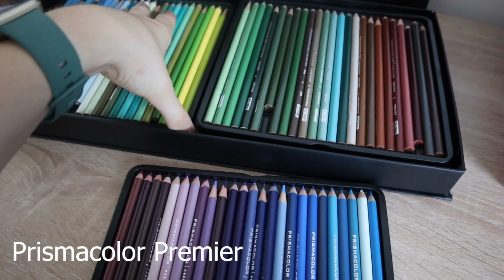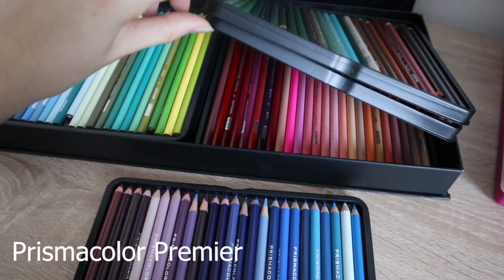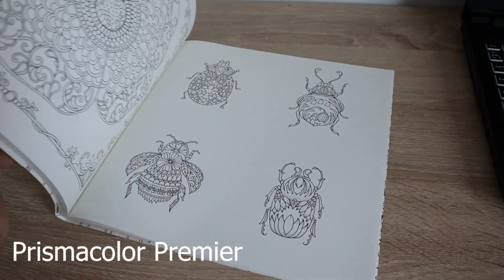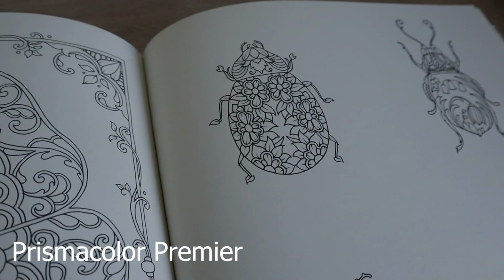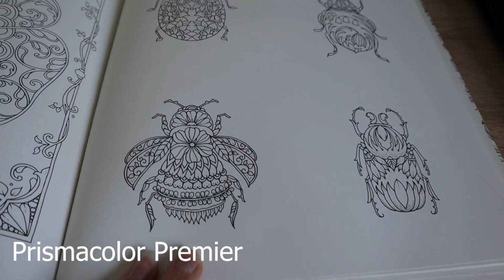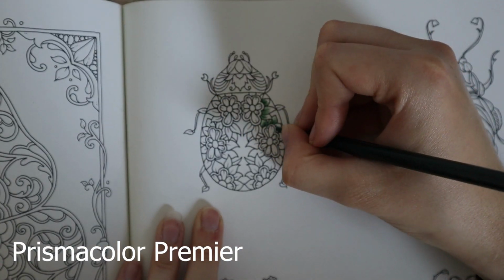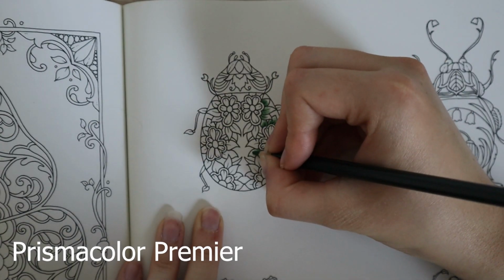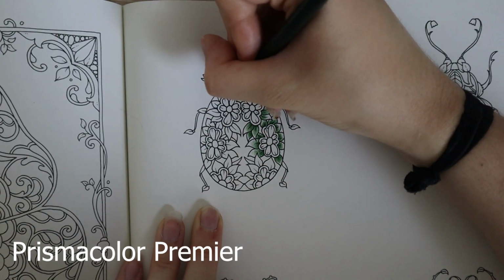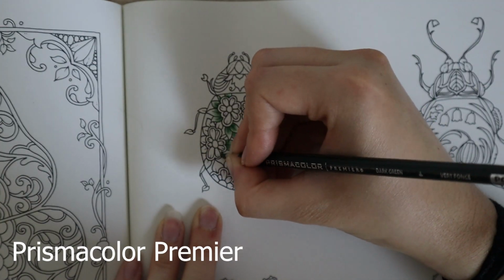I think I got them for Christmas, and the variety of the colours in this set is amazing. They do have a very wide colour selection compared to other brands, because there's 150 pencils as opposed to quite often 120. They are very soft and creamy and they blend together extremely well. So you can see here, I'm blending a couple of the colours together and it's so effortless. They're just so creamy and they blend so well. So that's definitely one of the great things about these pencils.